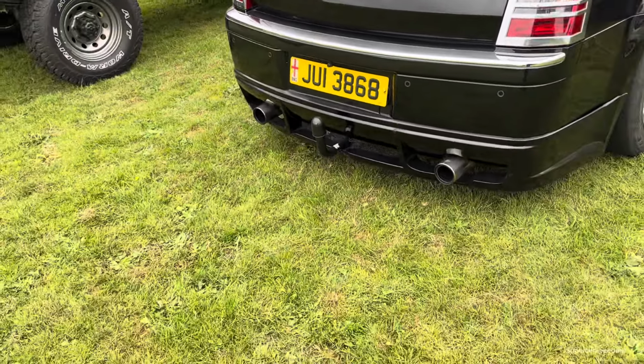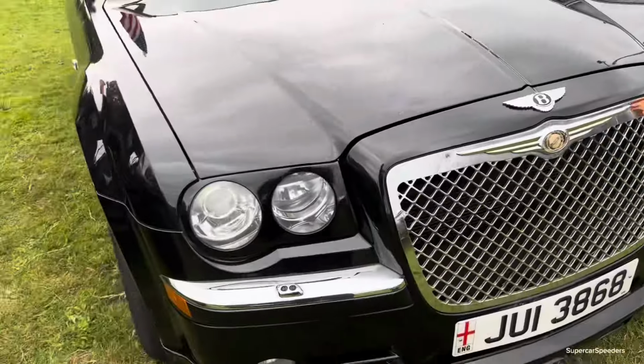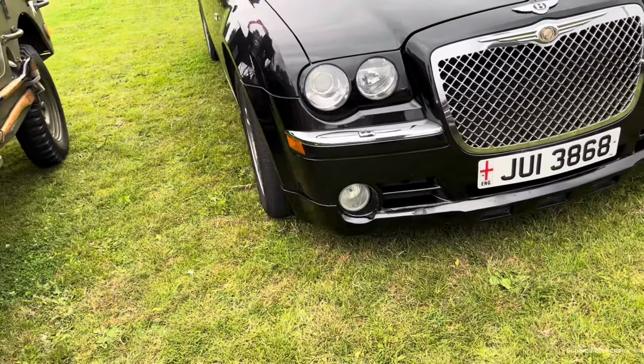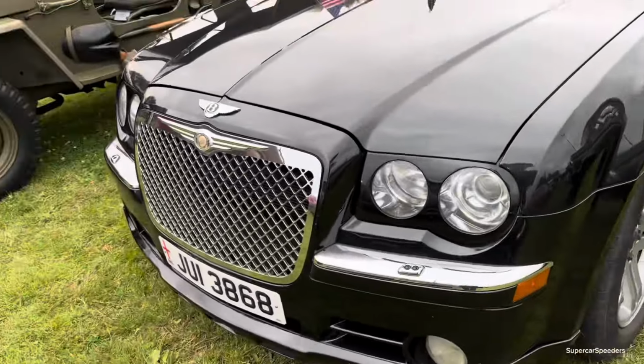I wanted a black car. It's got the custom body kit on it, which is very rare within itself. More than enough power, turbo V6. And yeah, a private plate will be going on very, very soon. We've got some touch-ups to do.